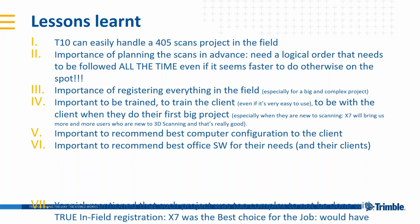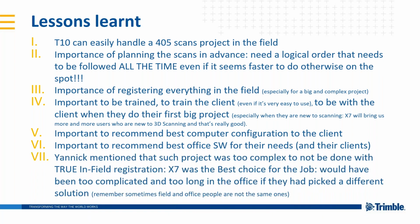And finally, Yannick mentioned that such a project was too complex to not be done with true in-field registration. So for him and for them, the X7 was the best choice for the job. It would have been too complicated and too long in the office if they had picked a different solution.